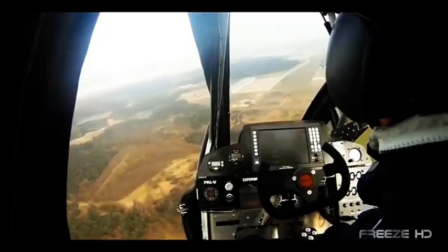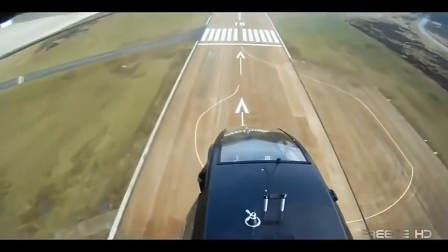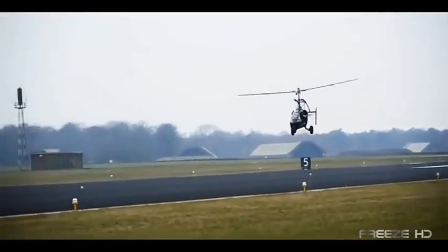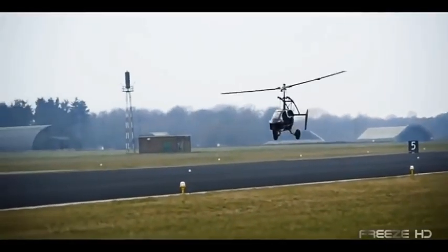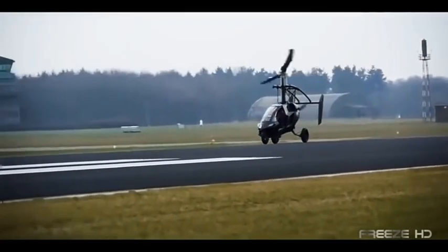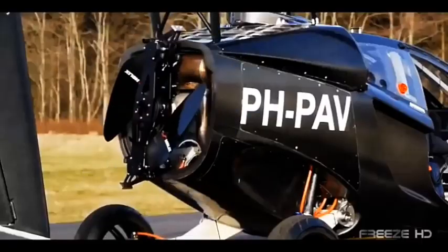The engineers at PAL V put safety first. In the unlikely event of an engine failure, the PAL V1's gyroplane technology and auto rotors allow it to be steered to a safe landing. Truly a door-to-door means of transportation. The PAL V1's design could be the best example of what's coming to a driveway near you.